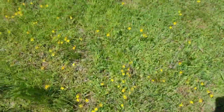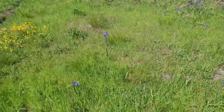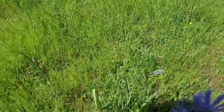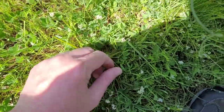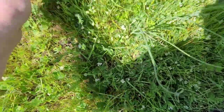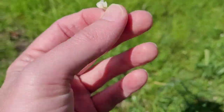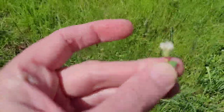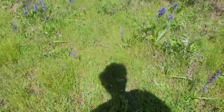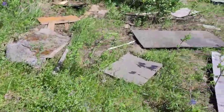Got some grasses blooming, which is, it's fox something. Here we got some of the clovers blooming down here. Not sure what type of clover this is. It doesn't look like the... This might be one of our native ones, because it doesn't look like the typical white clover. It's a bit breezy.